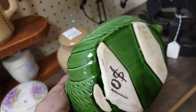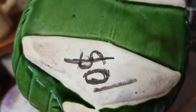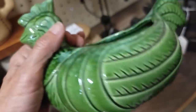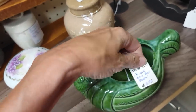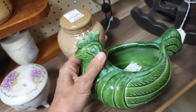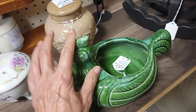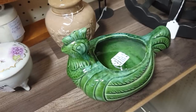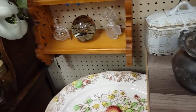Oh, you are also a Royal Copley. Look at. Now that is a little tough to get off because that unglazed portion is pretty porous. So that's tough to get off. And so they priced it just $2 over what they paid. Actually, looks like they're going to lose a little bit of money because they're giving 20% off. But what do you do? What do you do? I think I'm going to rescue him. We'll see if there's anything else we need to rescue out of here.